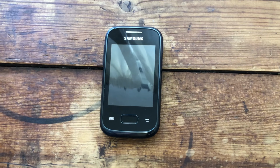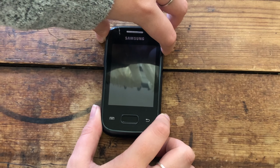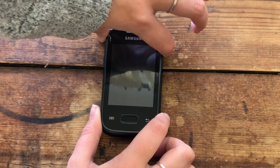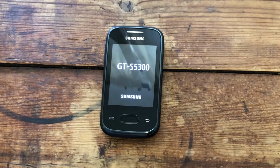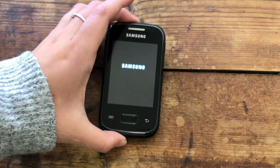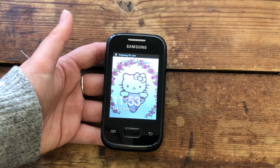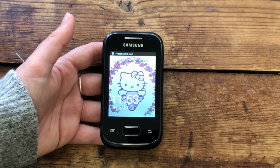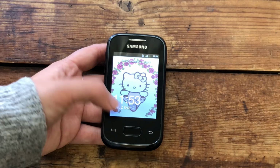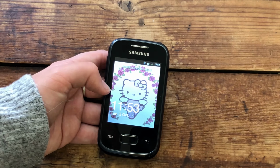Okay, so here you can see I have my phone. I'm gonna turn it on now and we're gonna see what happens. It does take quite a while, but you know, that's the thing about old phones. Okay, so as you can see, it has my Hello Kitty wallpaper still on here. I was really surprised to see that all the information is still kept because the battery is low.